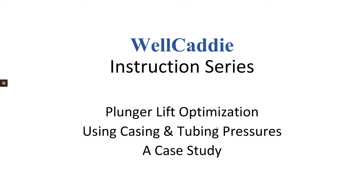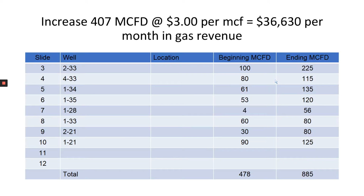Show you two different presentations. And the first one is an old school presentation. Back in my engineering days, I did a case study, and I actually went out to a series of wells that were having problems. Those are the wells. I'm going to tell you the end result.